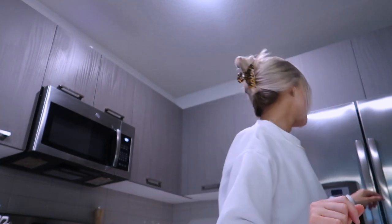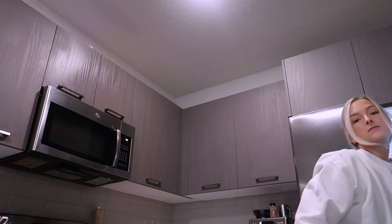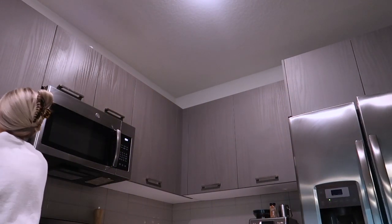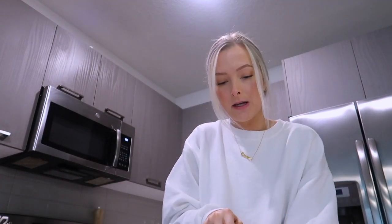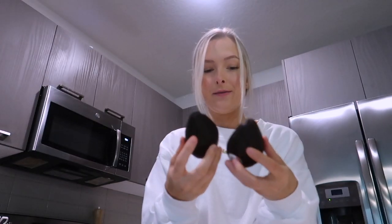Let me actually check to see if my avocados are good, because I really don't know. Perfect, okay, yeah, that's what I'm gonna do. So I'm gonna do my favorite breakfast that I discovered like a year ago, which is hash brown, avocado, and egg on top. Everything but the bagel, hot sauce.